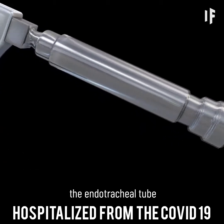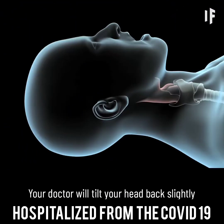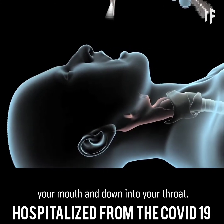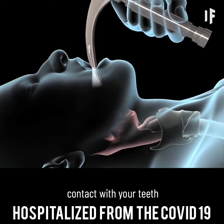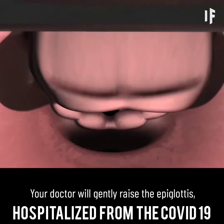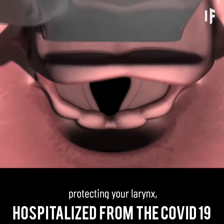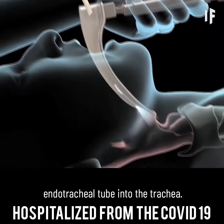This device helps guide the endotracheal tube to its proper position. Your doctor will tilt your head back slightly and insert the laryngoscope through your mouth and down into your throat, taking special care to avoid contact with your teeth using a special blade on the device. Your doctor will gently raise the epiglottis, which is a flap of tissue protecting your larynx, as they advance the tip of the endotracheal tube into the trachea.